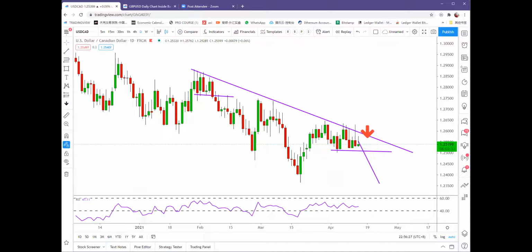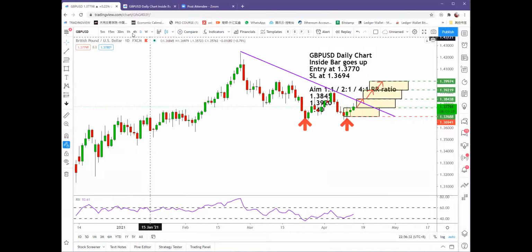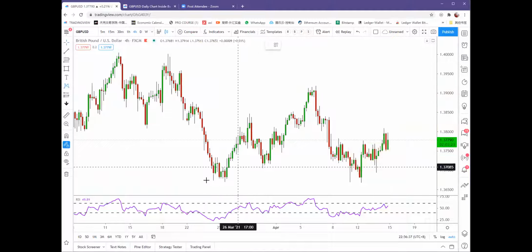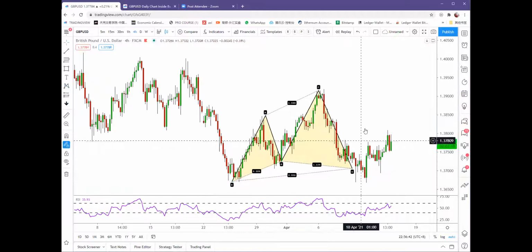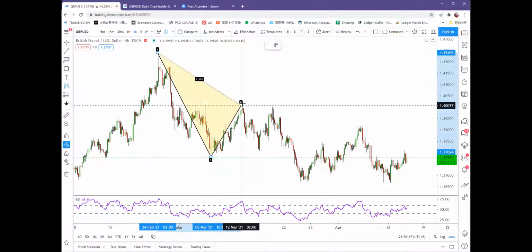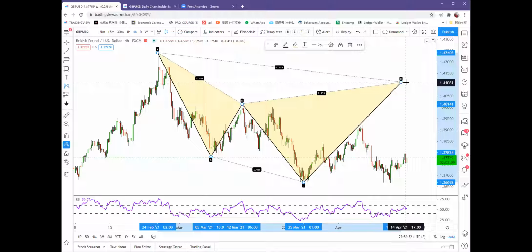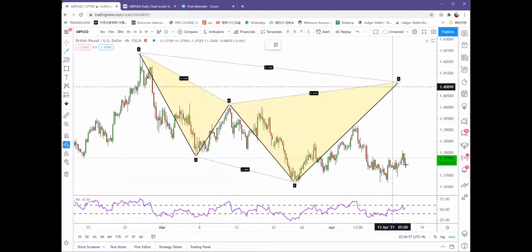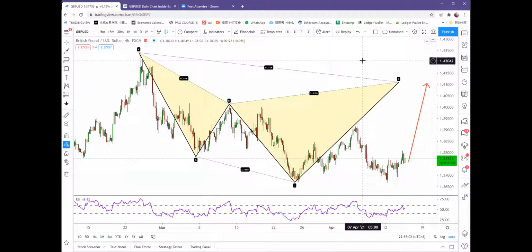Our Cypher Guardian on Sterling. Cypher, are you talking about this one? Or are you talking about this bearish one? Yeah, there is a Cypher here, maybe going back to 1.41. So that's why you can take the CD leg. You can consider the CD leg to go for this ending point. It's very, very wise.